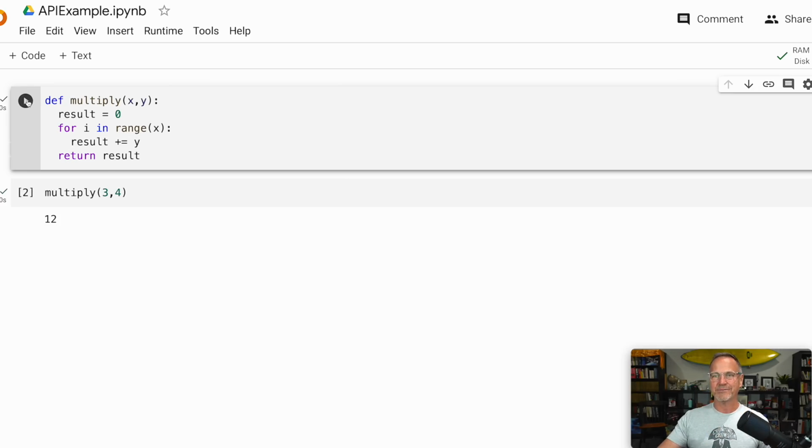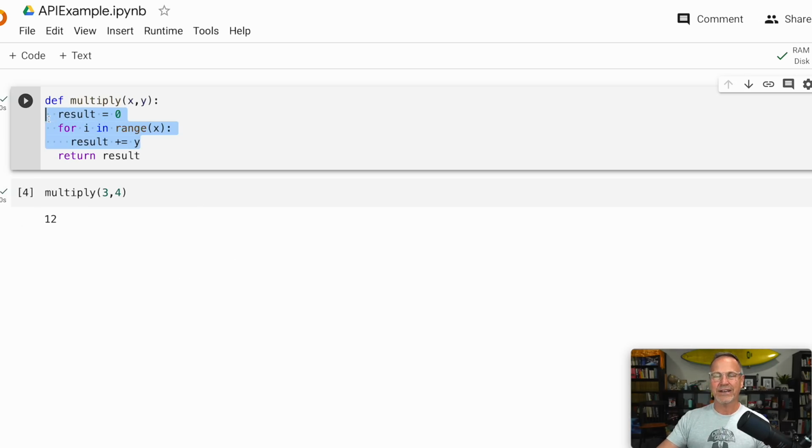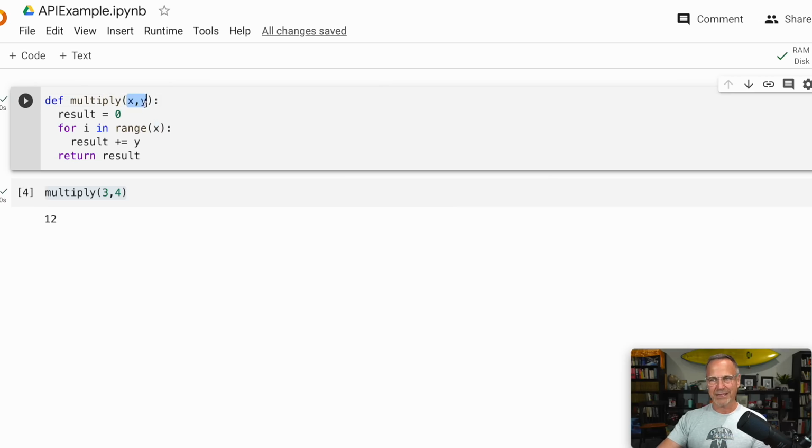So let's run this, make sure that works, and then let's go ahead and run multiply, and look at that. We get the exact same result. So the important thing to take away from this is what we have is a known stable interface. I changed this entire internal part. Everything inside of this function is now different than it was originally, but the result is the same and the call is the same. I did not have to modify this at all because I still only need two inputs, X and Y, and I'm going to return one number, which is the result.